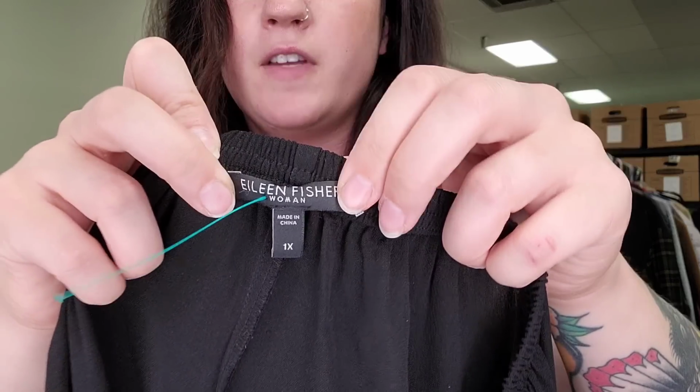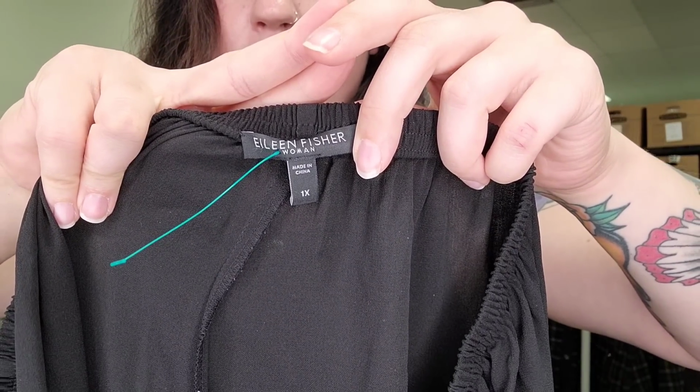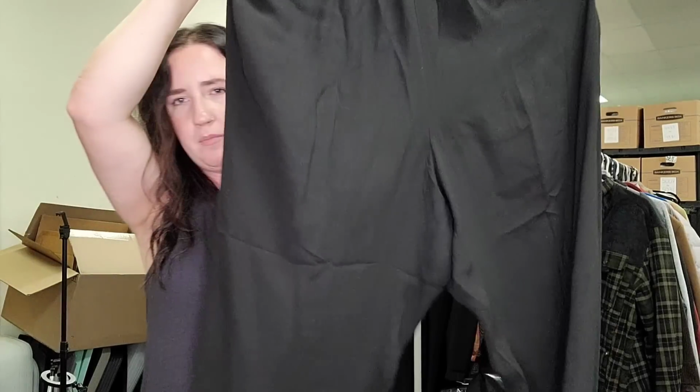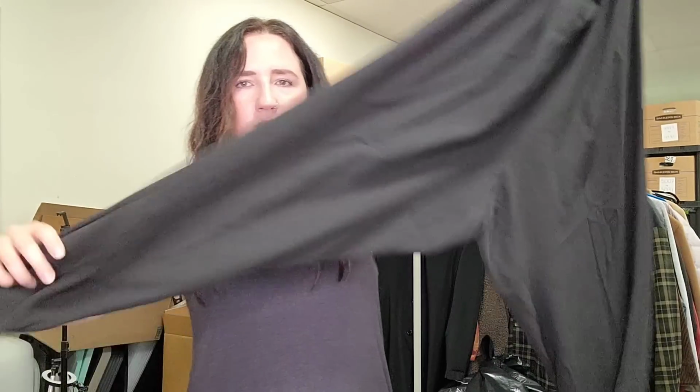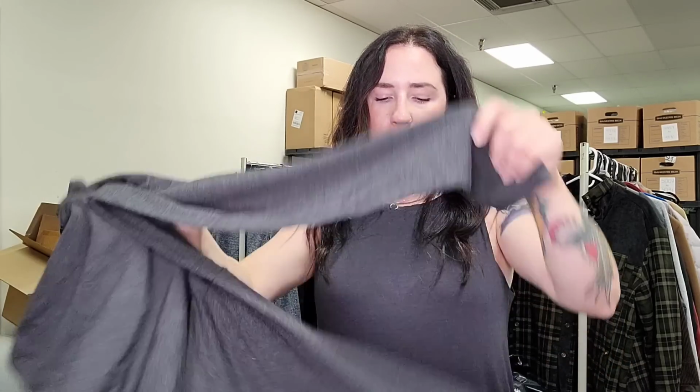This is another awesome plus size piece. This is an Eileen Fisher, which is a great brand to pick up, not just for plus size pieces, but smaller ones as well. But 1X is definitely going to up the value. These are just a pair of pull-on pants. Not much else to say about them, but they have a really good sell-through rate. This feels like rayon or viscose. Looks like there's no material tag, but that's what it feels like to me. Probably going to expect these to sell for about $35. In the past, that's about what those have sold for me.